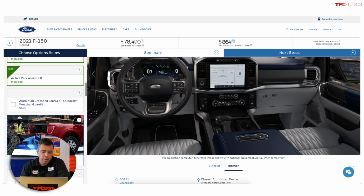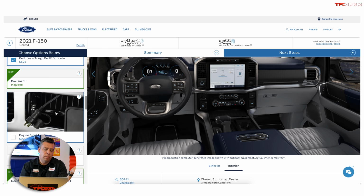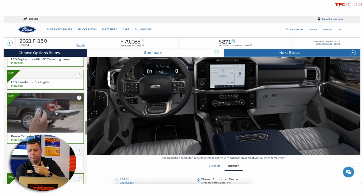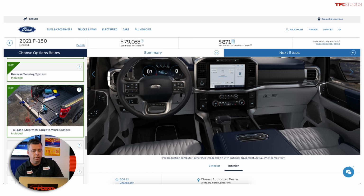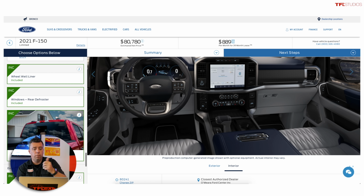Let me just show you a couple more things. Bed liner, of course, engine block heater here if you live in really cold climates. And of course, this is not including a tonneau cover and some other accessories. But you can tell you can actually increase the price quite high if you wanted to. Over 80 grand right now.